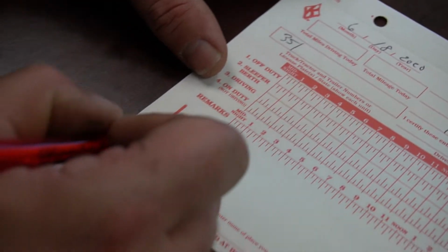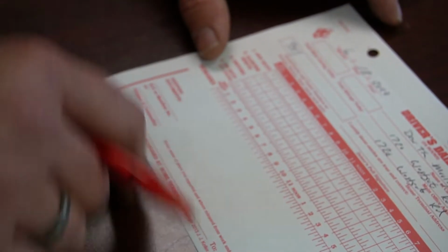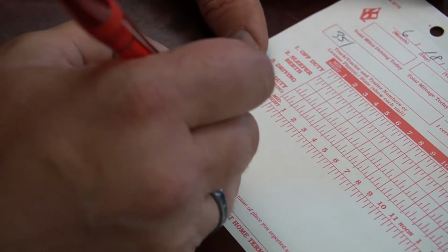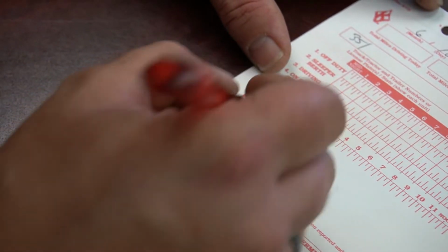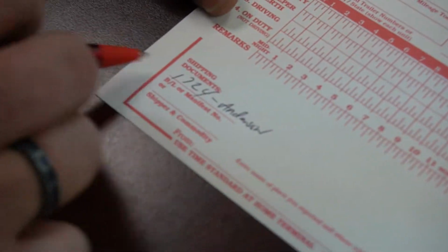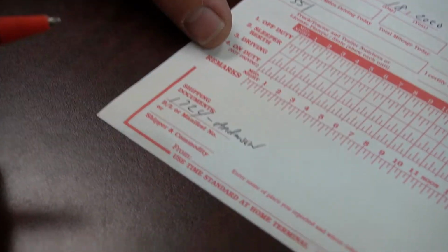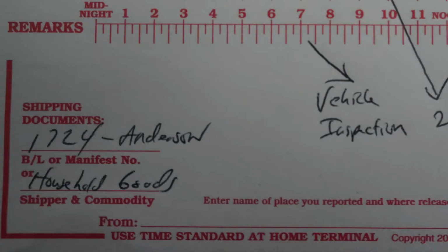So down here in the shipping documents, we should have a bill of lading, because we're gonna move John Anderson today. The bill of lading should have a number on it that's gonna show like 1724 Anderson. That way, if you get stopped, this will match the bill of lading that you have in the truck with you. And the commodity is going to be household goods.